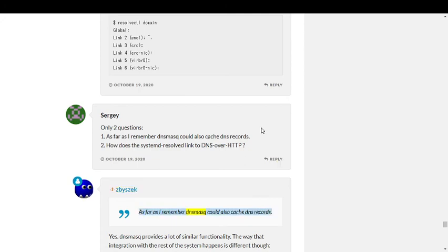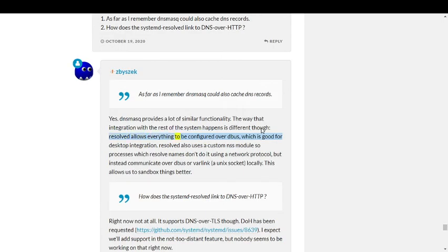As far as I remember, dnsmasq could also cache DNS records. Yes. dnsmasq provides a lot of similar functionality. The way that integration with the rest of the system happens is different though. Resolved allows everything to be configured over DBus, which is good for desktop integration. Resolved also uses a custom NSS module, so processes which resolve names don't do it using a network protocol, but instead communicate over DBus or varlink, a Unix socket, locally. This allows us to sandbox things better.